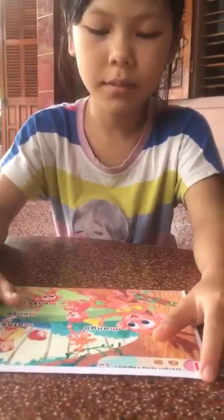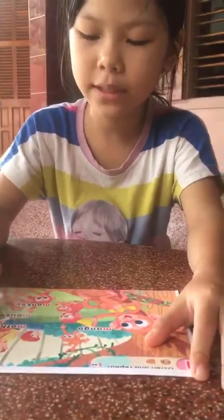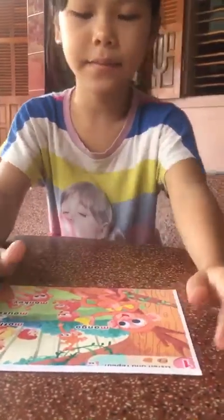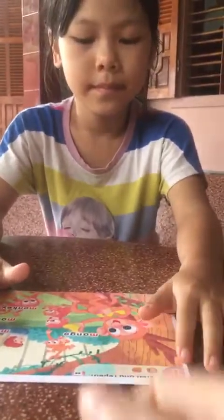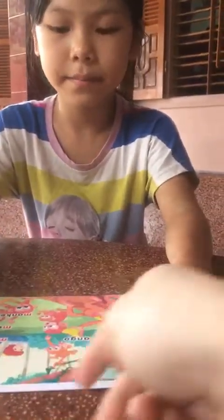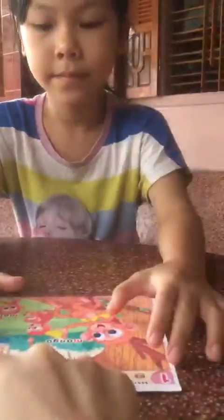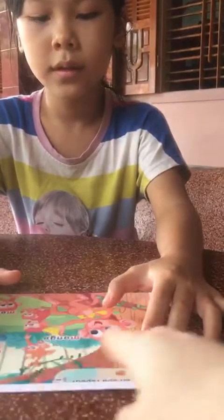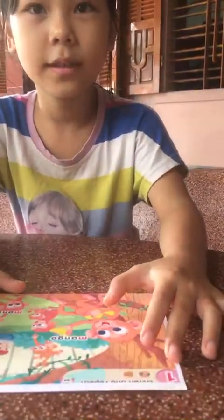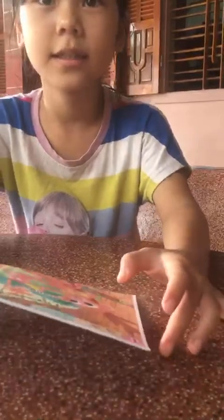Mango. Mother. Mouse. Monkey. Perfect. How many mangoes is the monkey holding? 4 mangoes. Good. How many monkeys? 5 monkeys. And mom and her daughter are at the shop or at the zoo? At the zoo. Good. Perfect.